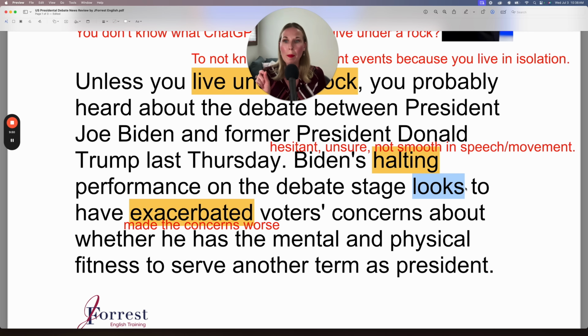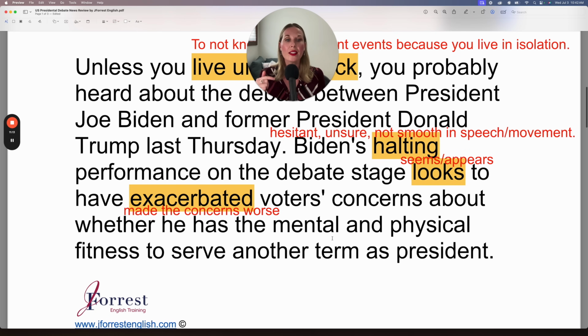Now, let's take a look at this because remember, we looked at this before: looks to have exacerbated. If we use this word again, it's implying some doubt. At this point, it's not fact, but it's based on observation. Notice we have the same three verbs. You can say seem, appear, or look. Remember, you have to conjugate this verb with the subject. What's the subject here? Well, it's Biden's performance. The other information just adds more detail. Biden's performance, that is conjugated as it. That's why we have the S on all three verbs. It looks, appears, seems.